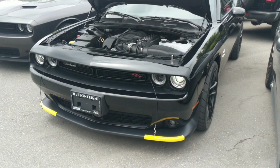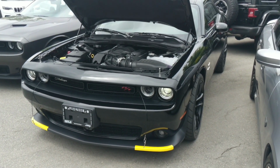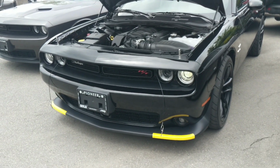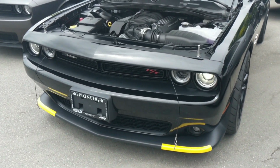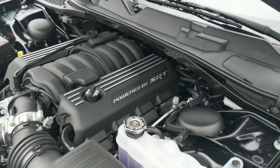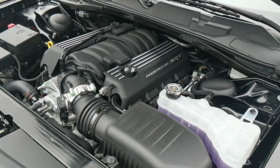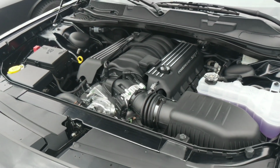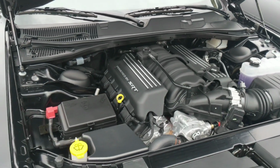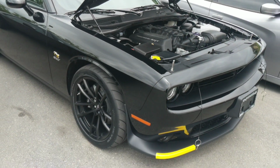So for everyone that knows about Challenger trim levels, you have your RT, your Scat Pack, and your SRT. What's cool about this one is while it is a Scat Pack, it has your RT Scat Pack badge. But then on the inside, on your engine, you have powered by SRT, and that's because it has the same engine as an SRT and then SRT suspension. So the engine is a 6.4 liter V8 Hemi, 485 horsepower, 475 pound-feet of torque. So you're definitely going to be flying with this.